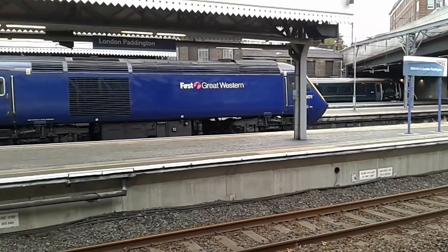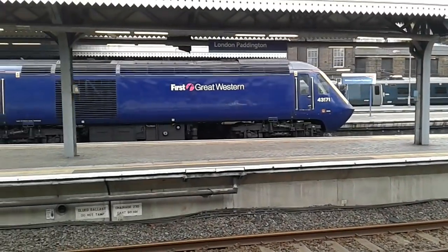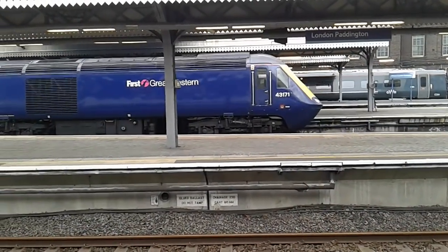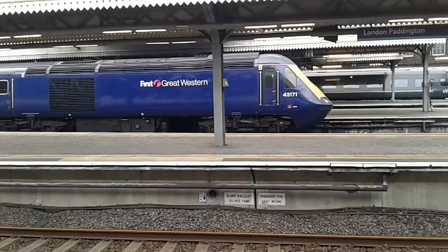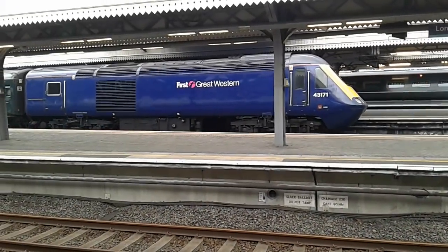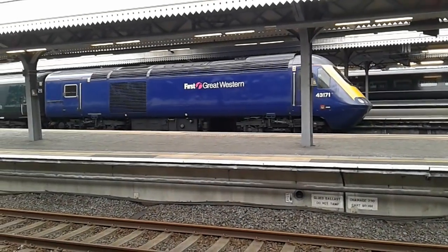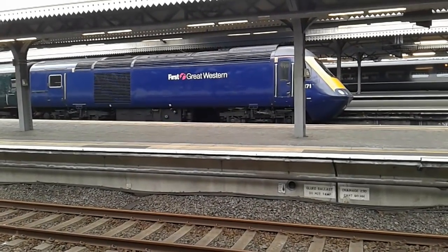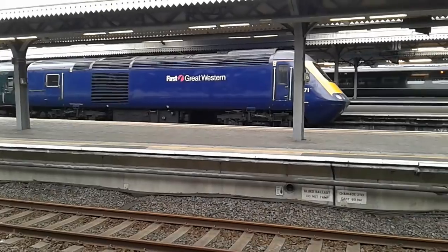In the distance is a 387 that's currently waiting for a green light. There's an IET over there, 800-021, that will be bound for some far and distant land. Huzzah! So, let's see what else shall turn up.